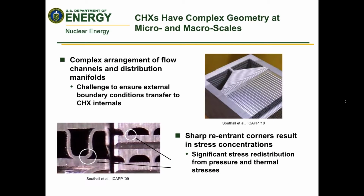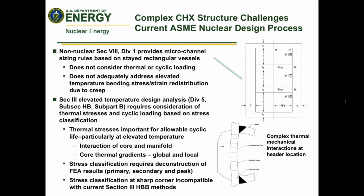Now, what's the challenge with these things? Well, there's a lot of challenges with these things. Compact heat exchangers have very complex geometries, both at the micro scale and the macro scale. There's complex arrangements of flow channels and distribution manifolds, both within the individual passages and at the header systems. There's sharp corners. There's very significant stress concentrations which cause stress redistribution from pressure and thermal stresses that have to be accounted for. And the current design process within ASME is challenging.